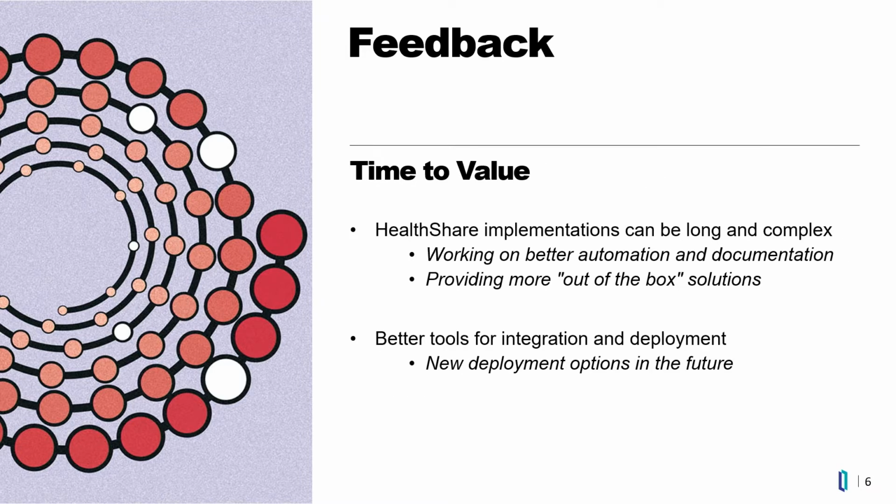The other item is time to value. FHIR implementations, when starting from scratch, can take a long time and be very complex. We're working on introducing automation, adding some documentation, and providing more out-of-the-box solutions. We have a presentation, I think it's later today or tomorrow, specifically for time to value, where Leah is going to be talking more about that. You've also asked for better tools for integration and deployment, and we are working on new deployment options for the Unified Care Record and the entire FHIR product suite.